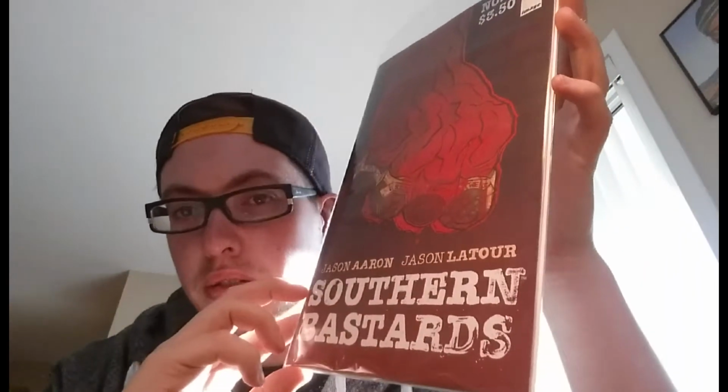Let's see, Southern Bastards issue 8. This is probably in my top 5 right now for books that I pick up. It's so good. It gives you that southern feel. I know I don't live there, I live way north, but it just has that feeling to it, and there's something I love about the South. I don't know what it is exactly, I just like the feeling, the food, the football, everything about it. I should have been born somewhere in the South, for real.